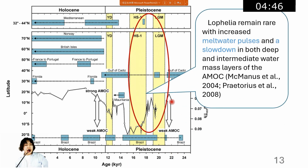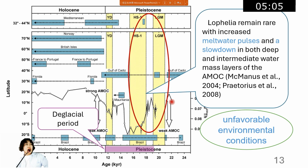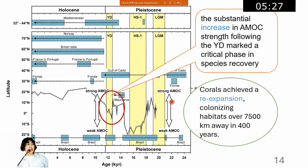Here we see that Lophelia remained rare during this glacial period. There were increased meltwater pulses and a slowdown in both the deep and intermediate water-mass layers of the AMOC, which caused unfavorable environmental conditions for them to survive. And here is the spin-up: a substantial increase in AMOC strength following the Younger Dryas, which is a crucial phase in species recovery because the circulation got stronger. At this point, the coral achieved a re-expansion, colonizing over 7,500 kilometers away in 400 years.